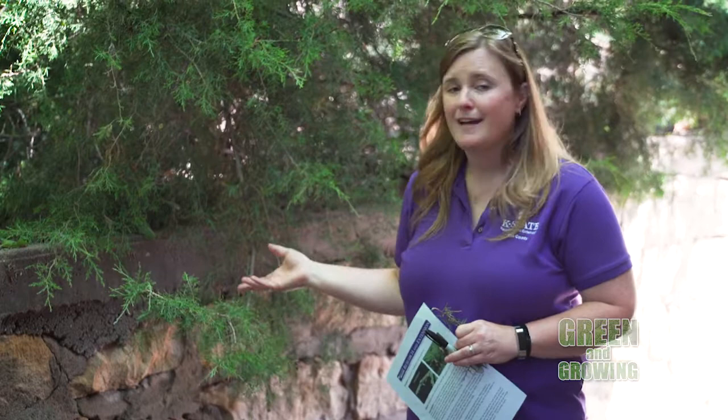So again, this is the time of year to be out scouting your plants for bagworms. And I mentioned the most common things that they feed on, junipers and spruces and cedar trees. However, I've seen them on rose bushes, I've seen them on honey locust trees, I've seen them on just about anything. But those are the most common plants that they like to attack. So certainly check those out first.